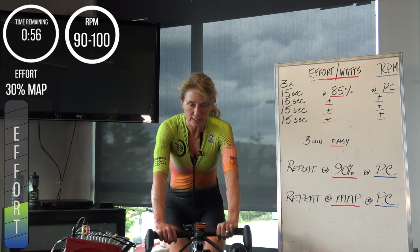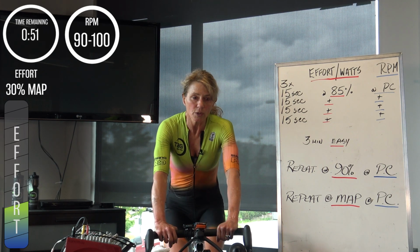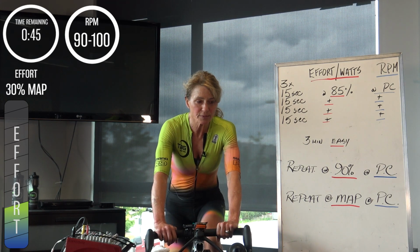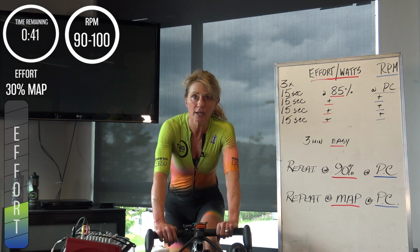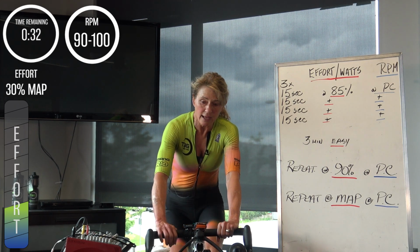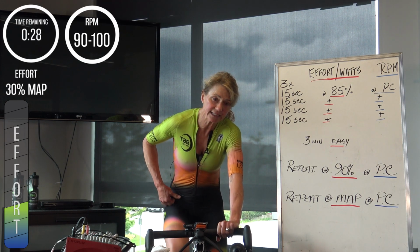Bring it right back down. First little bit, soft pedaling, which means very, very little behind the pedals. You use that when you're sometimes riding in a group, trying to maintain the speed without pushing, opening up gaps. Soft pedaling moves the blood around without any stress.